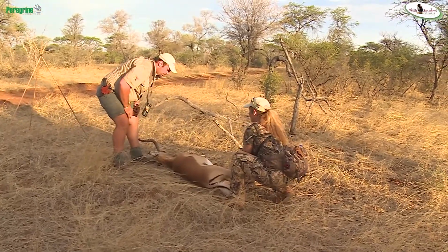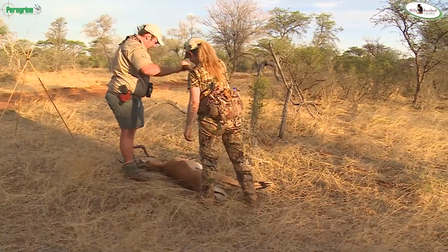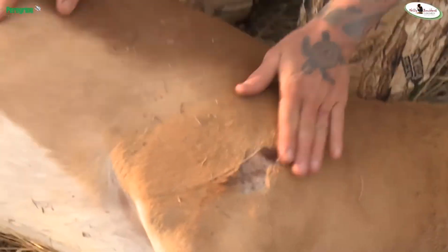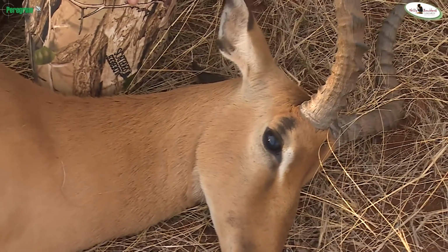On the shoulder. That was a perfect shot placement. Perfect shot placement. Wait till you finish talking. I'll wait for Peter. Well, Chantelle, you made a very perfect shot. It's not the easiest angle. The impala was a little bit quartering towards us, but you made a perfect shot on the shoulder.